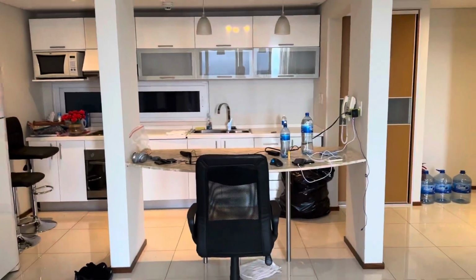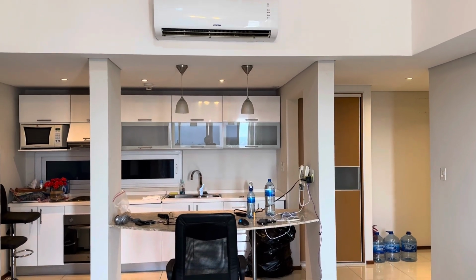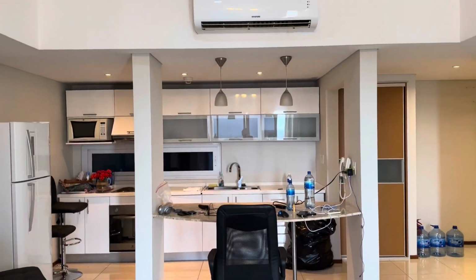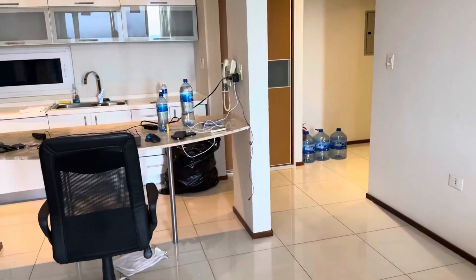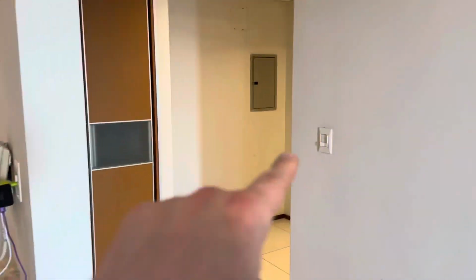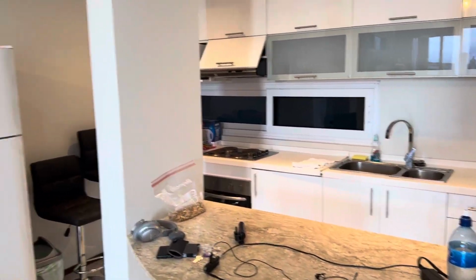This is how it looks back from here. Again, air conditioning. Every room is air conditioned. That's kind of critical in Paraguay. You need to double check. Most places are, because it gets very hot. Again, that's why they have this blackout stuff on here. What else do I want to say about this? The trash service in buildings is already covered. You just take your trash out and dump everything out there. And that's it.